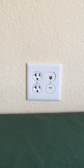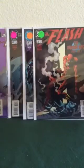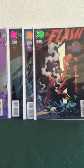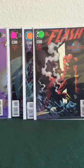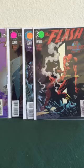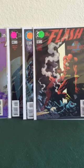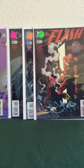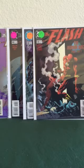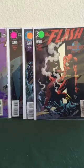All right, next we have the Flash 138, 139, 140, and 141. This is the Black Flash story arc. Still selling for the set, about $50, but I picked them up for $3 a piece. These are all in really good shape. Unfortunately, when I was buying a lot of Flash, I stopped at issue 135, and so I never had these before. Now I've got them, so pretty happy with that.